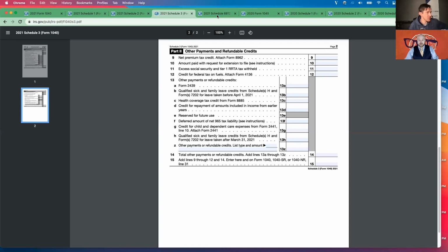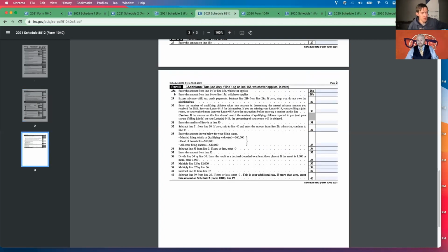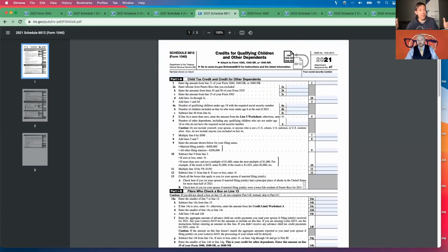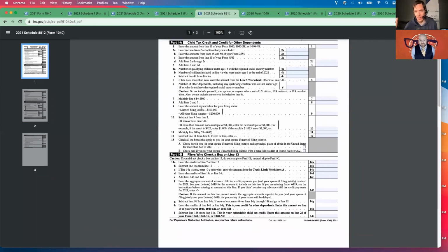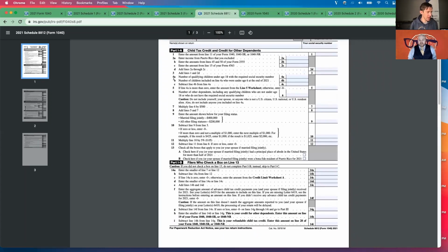That was the tour of the big changes. Again, we're going to do a more extended version of this on February 10th. I did want to show Form 8812 before we go, which is, it's a beast now. It's 3 pages long because everything is bigger in 2021. But you can see the lines 4A, B, and C. That's where you're breaking out what are my total children, who are the ones under age 6.